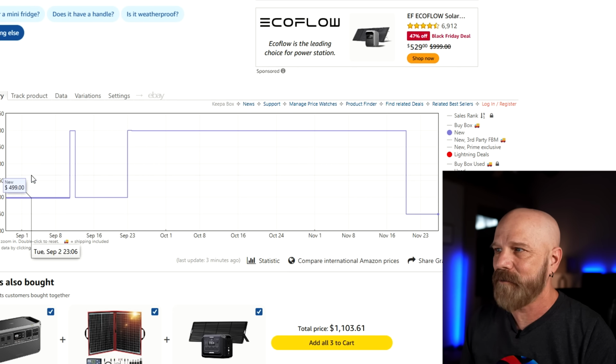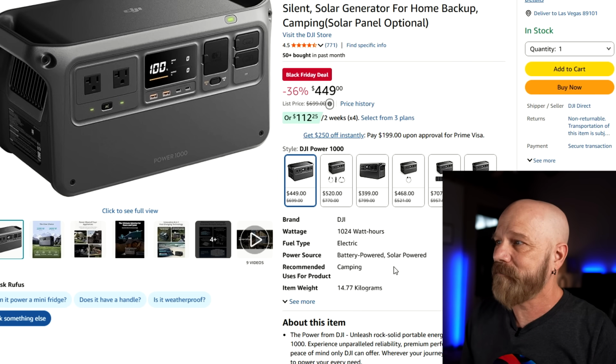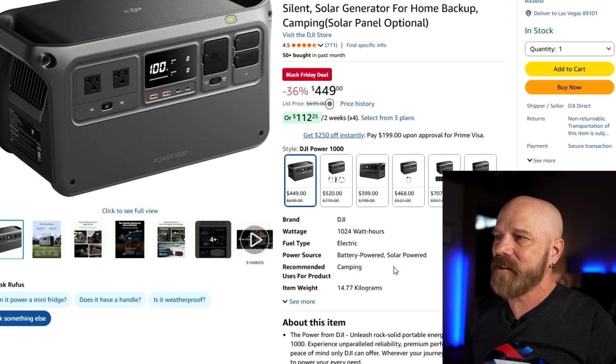Now they have dropped it down before, but lately it has been about $700. So this is definitely a great one for emergencies, for backup power. It's not like a full generator, but it's something that's much more compact. I liked it enough last year to buy it myself, so that's a recommendation right there.